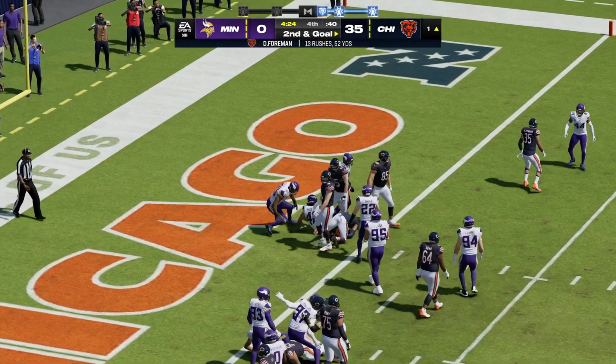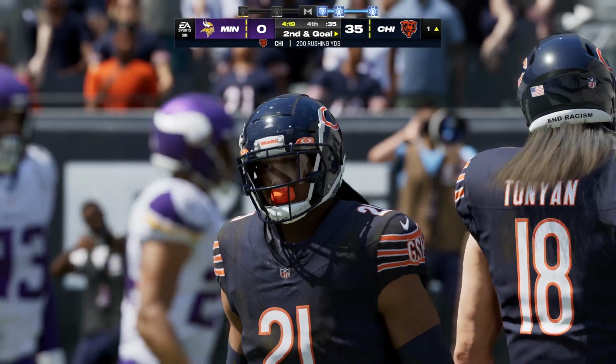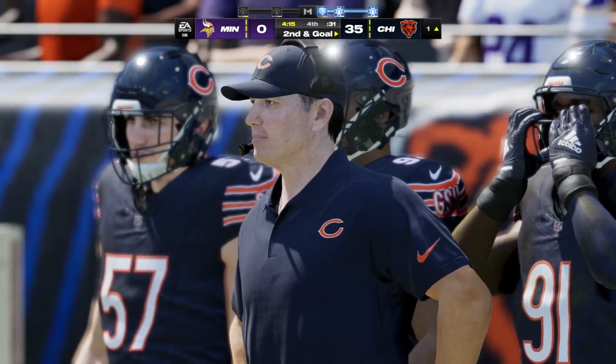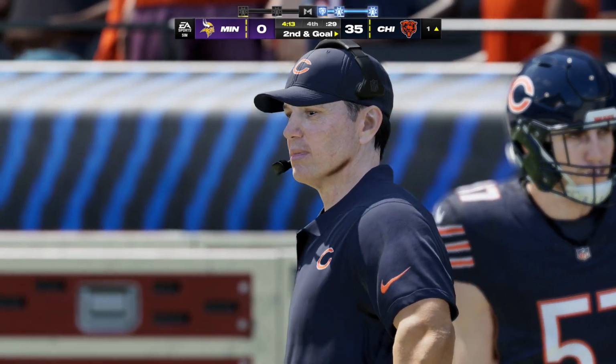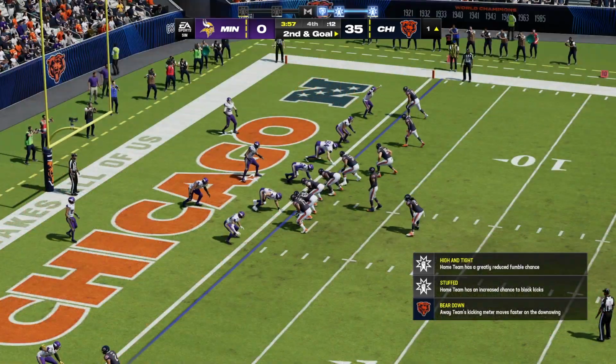Foreman trying to get to the goal line, but he's going to be stopped just short at the 1. Give him 2 yards on that one. 2nd and goal now. Good work there, holding him out on 1st down, and this is going to be a battle down here on the goal line.